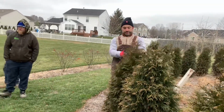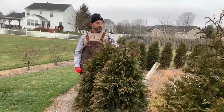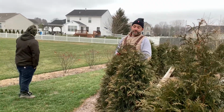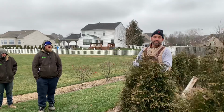So I put an arb. One of the many problems with the smart guards, and like those, see how ugly those get? It's really tough to control the height on those. But my gut tells me that these are going to respond very well to hard pruning. So they're kind of a vigorous species.